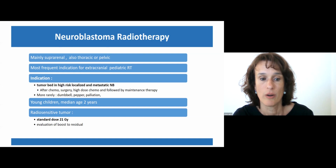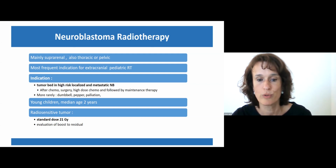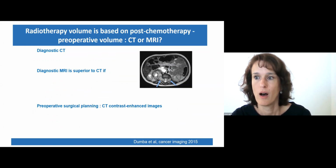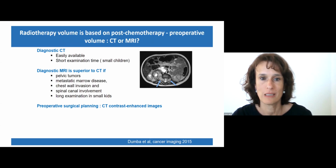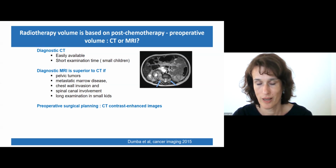It's a radiation that we deliver in young children, median age being 2 years, and it's a radiosensitive tumor. We use a standard dose that is around 21 gray, but we still have questions about boost residual tumor. So radiotherapy volumes are based on post-chemo pre-operative volumes. Is it better to use CT or MRI? Well, anyway, diagnostic CT is the most easily available with a short examination time.